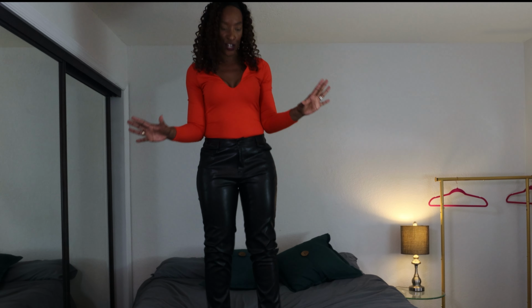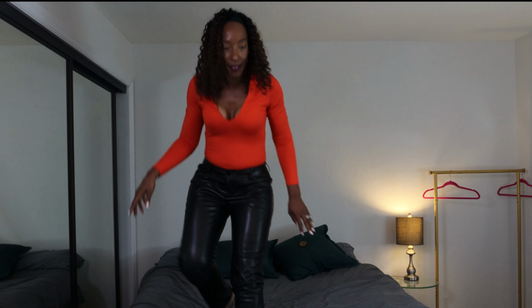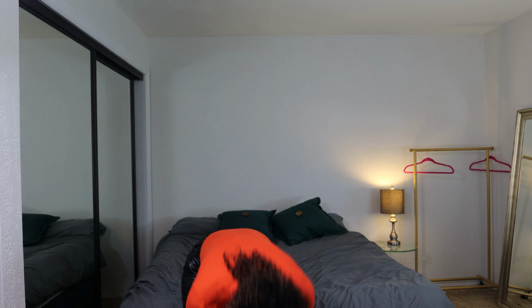My only issue is the length. They're a little short. Or do I just have long legs? I don't know. So I couldn't really wear a heel with these, but I think with a flat, these would look nice. Now the only issue with these is that they stink still.